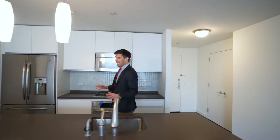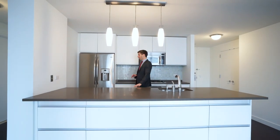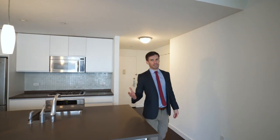The number one thing that every buyer told me when they first came into the Oro was the attention to detail, the craftsmanship, the ability to take one big piece of Caesarstone, GE profile appliances, beautiful backsplash, and have it all come together. It's amazing. I love it. You'll love it. Well, let's go check out your view.